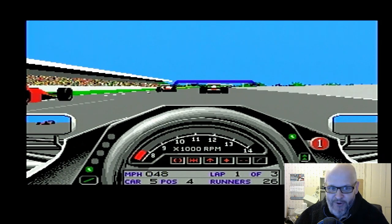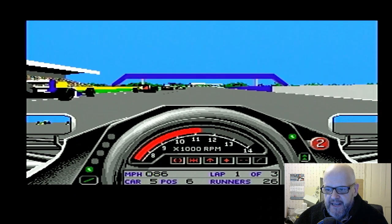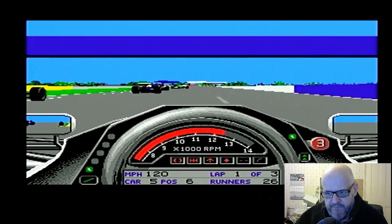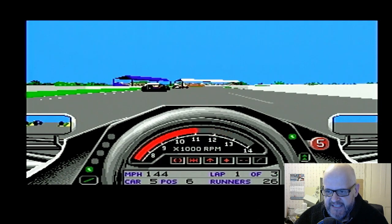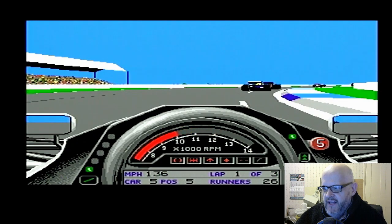Oh, here we go. This is even more complicated. You have to keep holding forwards to go. So here we go then. It's only a quick race. Now, as you can see, in the left-hand corner, you've got a difficulty scale. And as you can see, it's in the green, which is right at the bottom, which means we're on the easy difficulty just for a quick race.